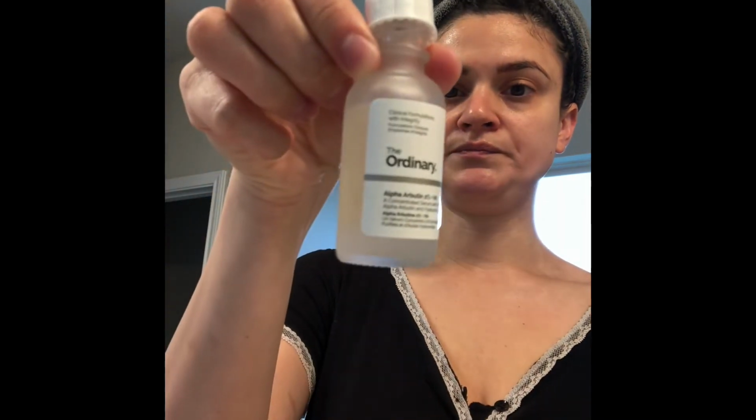Okay, now I'm going to go in with my Alpha Arbutin 2% plus hyaluronic acid. As I mentioned, this is an example of a product that's got hyaluronic acid right there in it. I'm going to do a few drops, and this goes all over your face. And this is another brightening product that you can safely use with niacinamide.